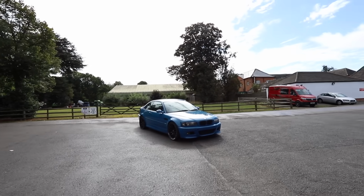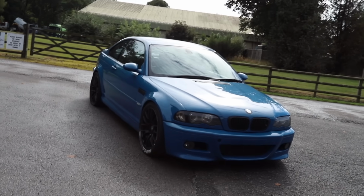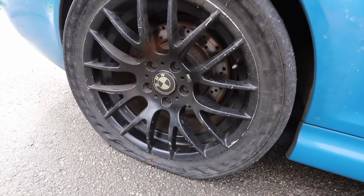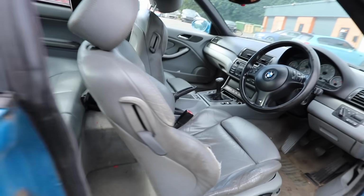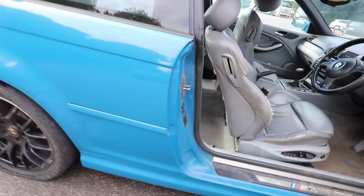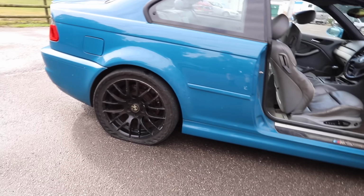Now from a distance, my abandoned E46 M3 doesn't actually look too bad. But once we start to get a little closer, well, we can see a lot of wear and tear. And well, it does need a fair amount of work.